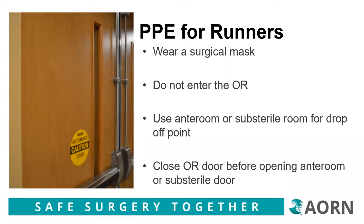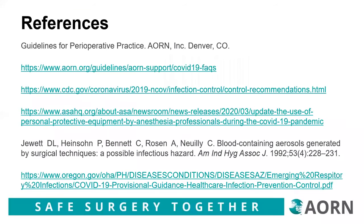All right, there were four questions asked about the type of PPE that runners should use. Runners should wear a surgical mask and should not enter the OR. And if you have an anteroom or substerile room, this can be used as a drop-off point, as Byron mentioned earlier, making sure one door is closed before the other is open.